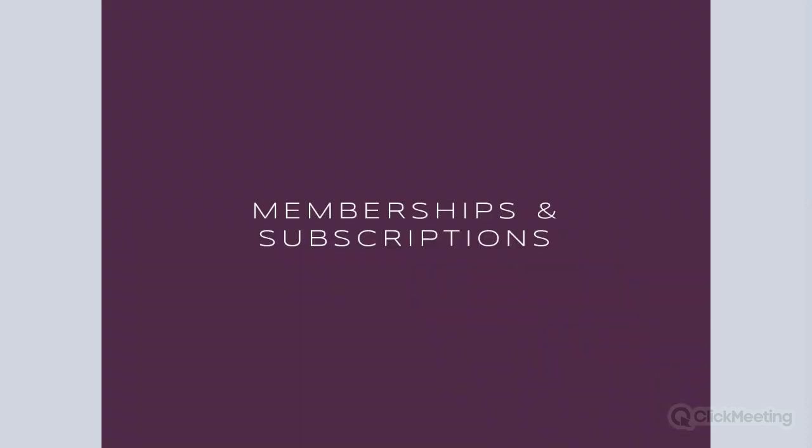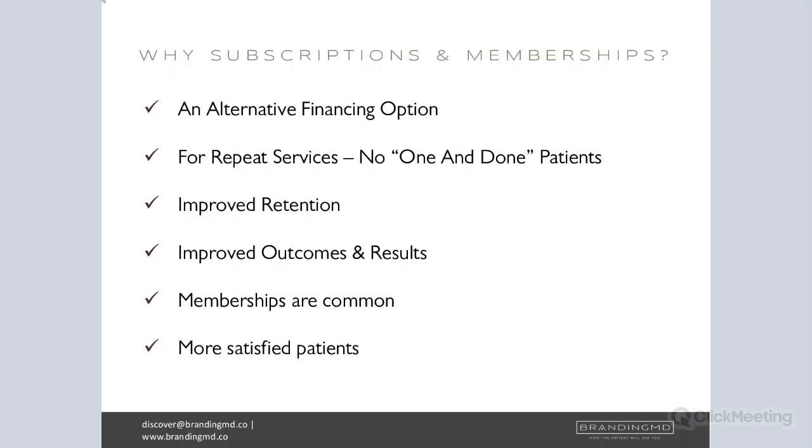Great. So, keeping that in mind, another great way to really retain patients and keep them loyal, in addition to really maximizing revenue, is through memberships and subscriptions. And I know sometimes people are a little hesitant to check out memberships and subscriptions. They think it might not work for their practice. I always say that to some extent every practice can implement these. And let me share why with you.